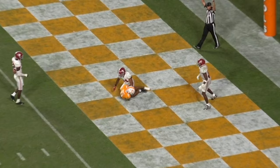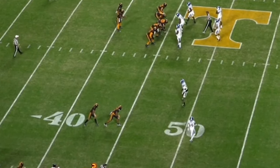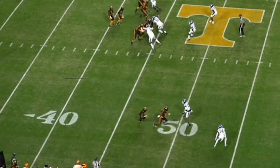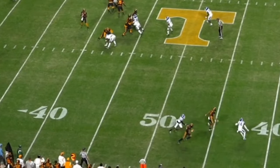All right, on this play right here, versus Kentucky now, you get a stack formation again. That stack formation is going to give him an opportunity to get a free release, but it also creates confusion. You'll see here in a second where both the outside linebacker and the DB jump the inside route. You see both of their eyes on that route, which is going to allow Hyatt to get up the sideline free.